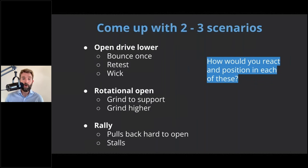That's interesting. Okay, maybe a rotational open. What happens if it grinds down to support and grinds higher? I might be like, you know what? Difficult to structure a stop. If it does that, maybe I'll watch and say if it goes lower and takes it, comes back up, maybe I'll leave it. Okay, I'll leave that one. Okay, what about the rally? What if it rallies hard, pulls back hard to the open, which is the upside in that example, stalls? What do I want to do with that? Do I want to take that? So how are you reacting and positioning in each of these scenarios? And this is important, to have rehearsed these and think clearly about these trade ideas.